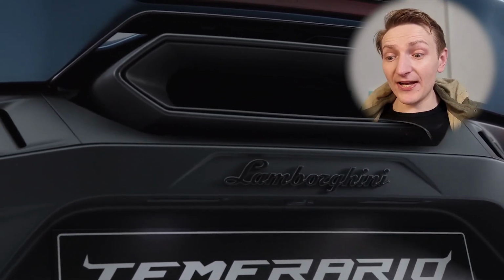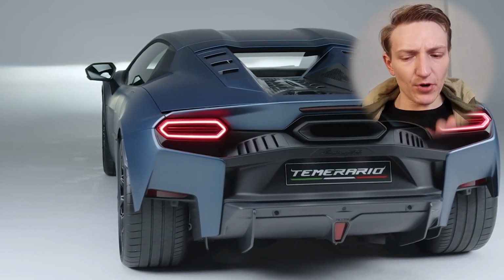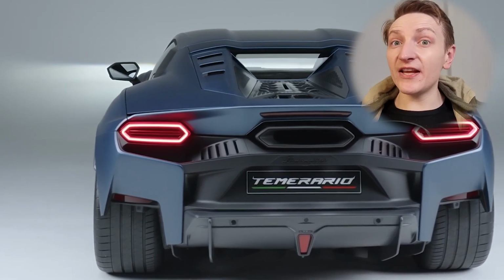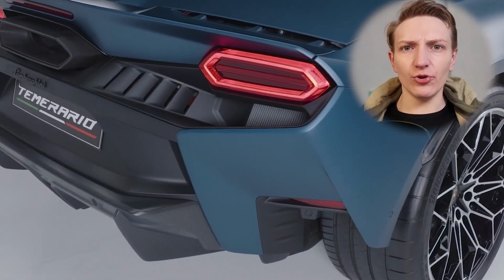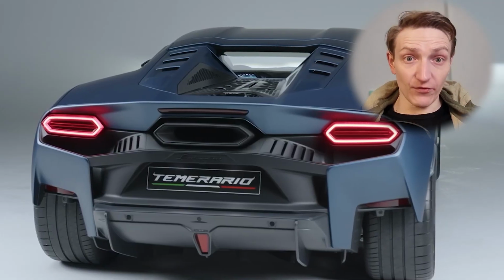Because with Lamborghini, that's one of the major aspects of the car, but also Lamborghini is often a symbolic brand. Symbolic in terms of either how the car presents itself or in terms of the vehicle and the company's backstory. In any case, focusing on the looks. While it definitely looks like a Lamborghini, you can see that in several areas.